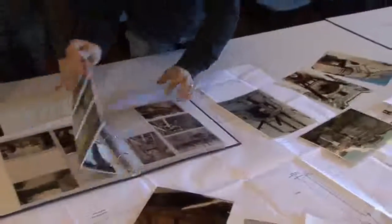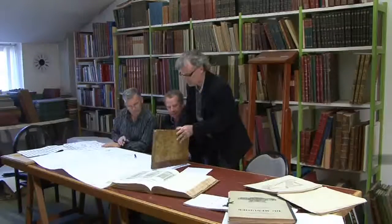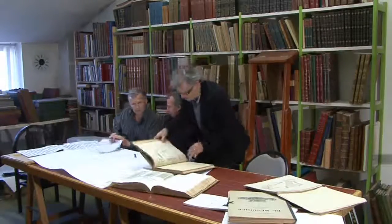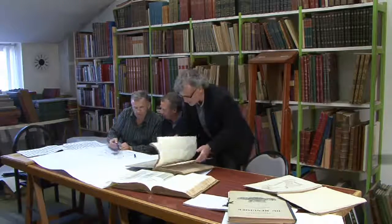For many generations, the Perrault family has been building a collection of a library. This library is open to all our employees so that they can acquire knowledge, but it also provides us with a permanent database and an ancient heritage database.